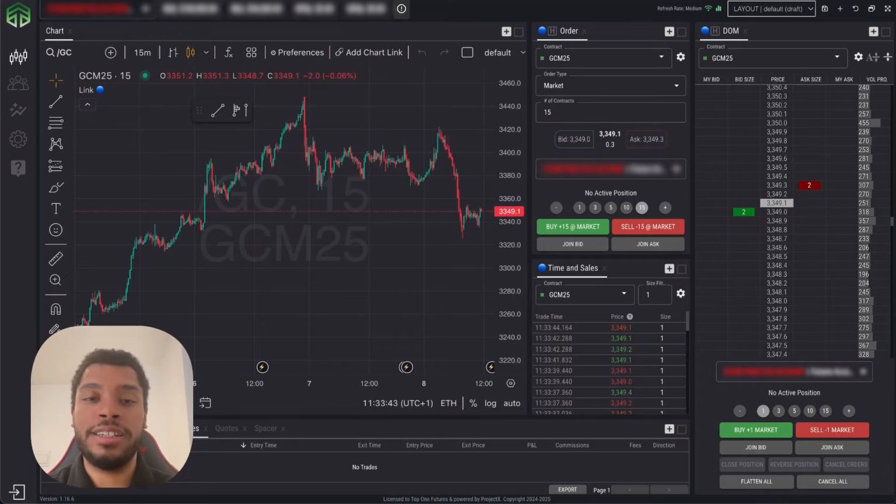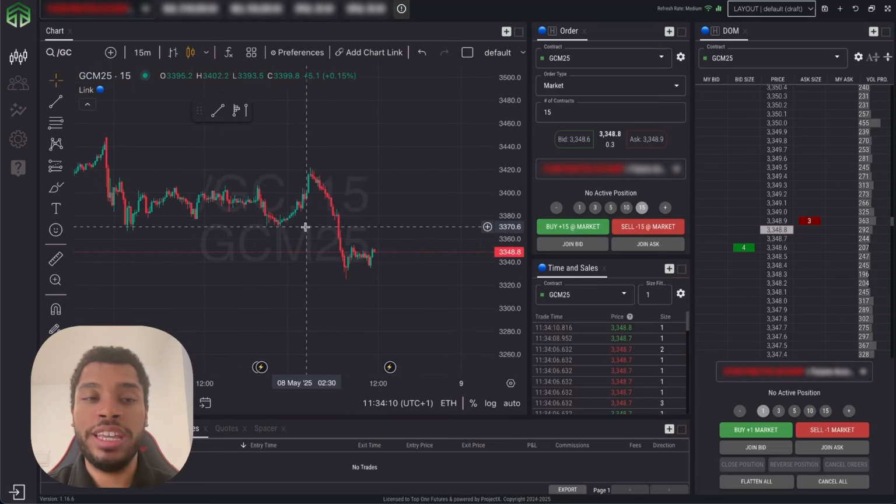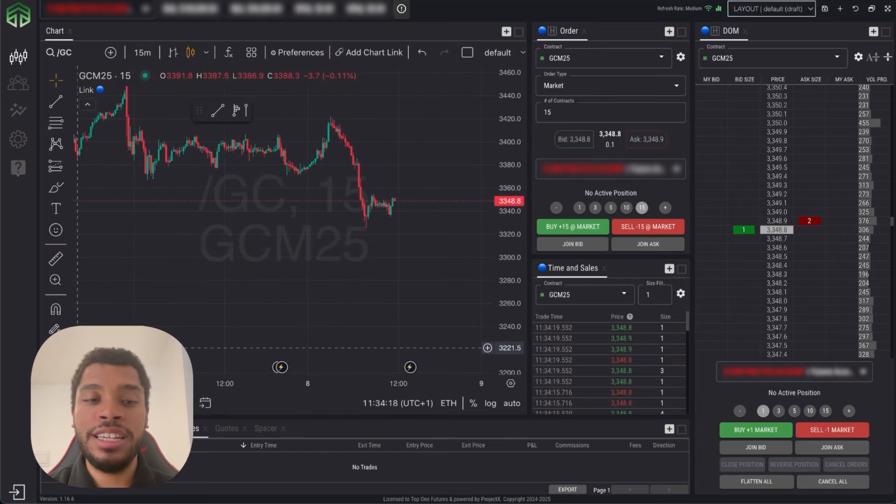So here on the left, we have the chart of the instrument that we're currently looking at, and in this case it is gold, and we're looking at the 15 minute time frame. So every candle is gonna be 15 minutes. As you can see here in the corner, there is the symbol of TradingView.